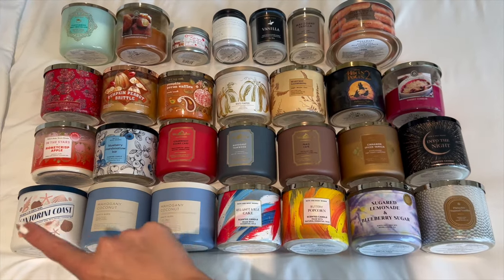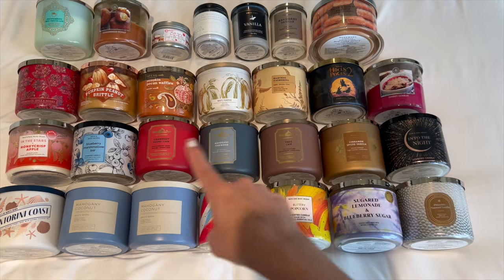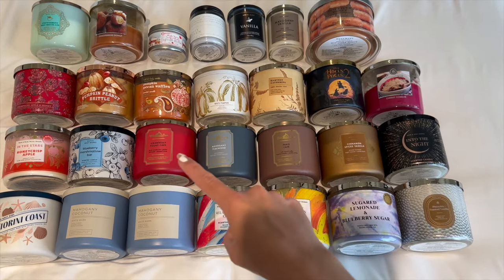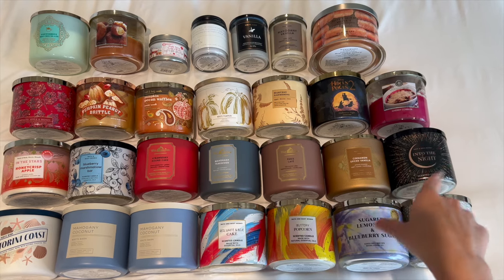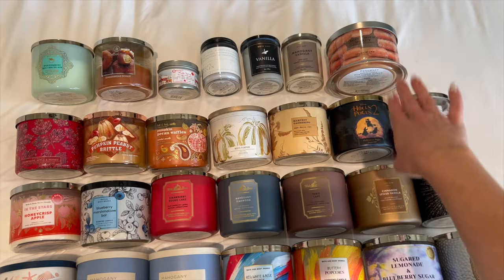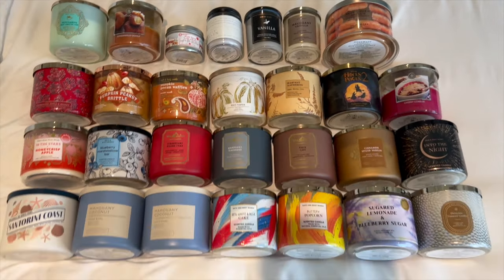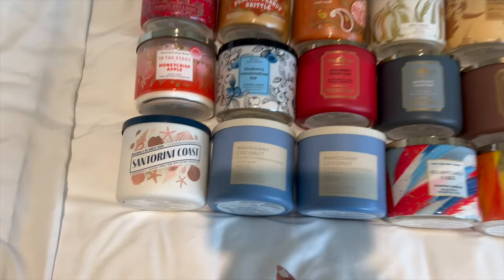So I've kind of laid it out by summer candles at the bottom, kind of year round candles, these are just White Barn or body care candles. And then I have all of my fall candles right here. I only have 2 Christmas candles and then my single wicks are up there. So let's get started on the summer candles that I'm currently using.